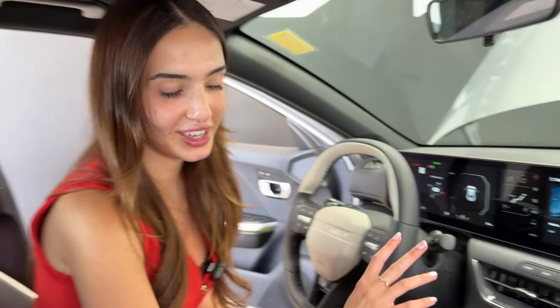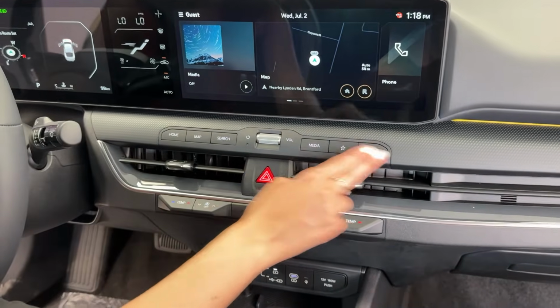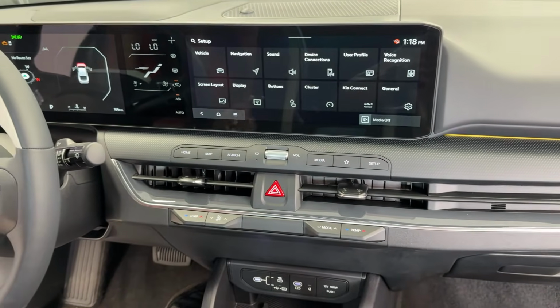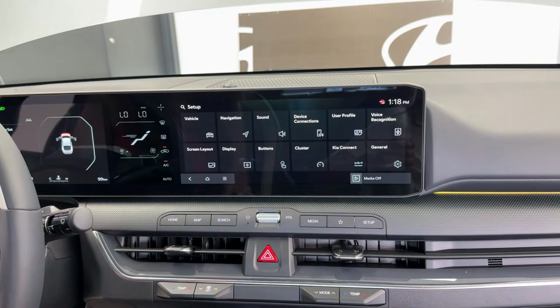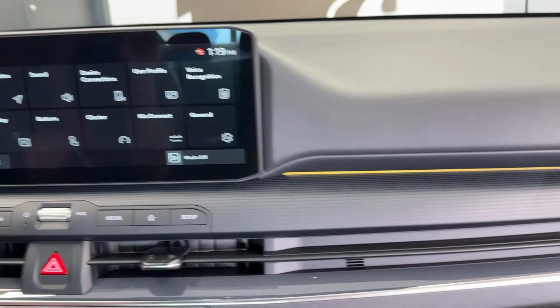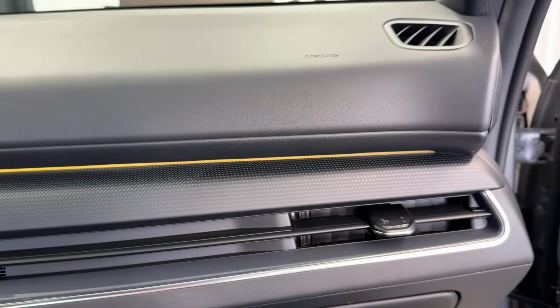Below that, if you're not a fan of screens all the time, that's okay. We have physical buttons to jump you to whatever it is you're looking for. If you want your setup menu, press setup, it'll take you right over there. So nice and simple, even though this is a very tech-forward car. For styling, we still have those hash marks expanding all the way across, and then the nice accents of ambient lighting that you can change to whatever color you would like.